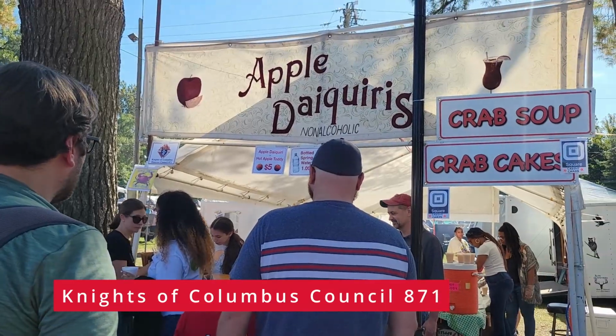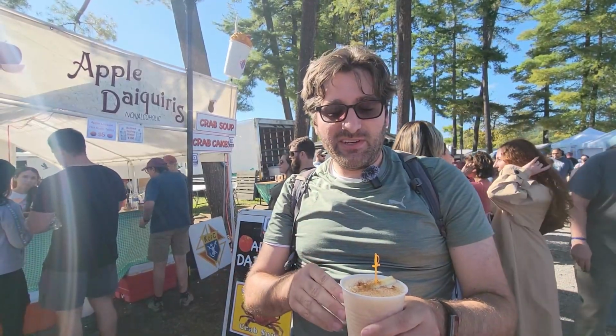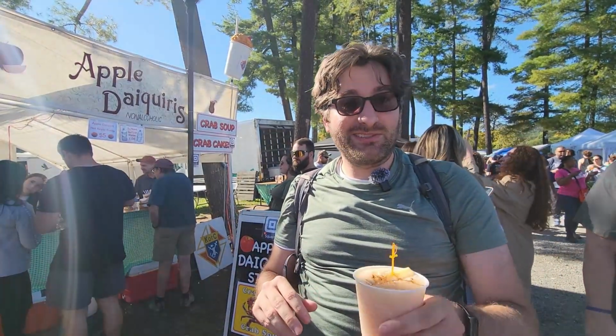Since it's a hot day, we went for apple daiquiri, which will feel super refreshing. I love how they have an apple with a sword on top of it. And of course, we had to add a little cinnamon. So cheers.